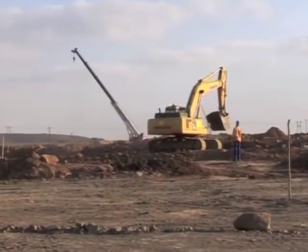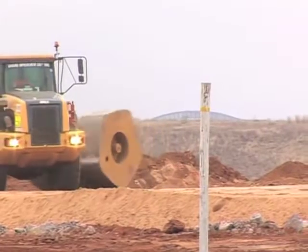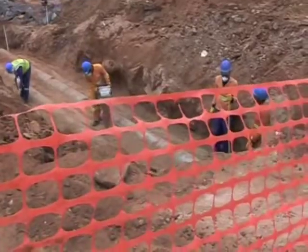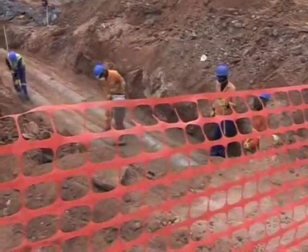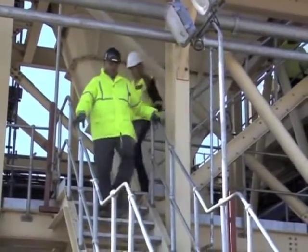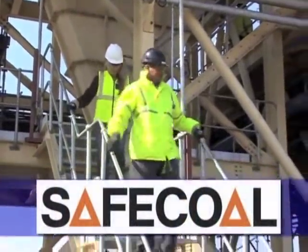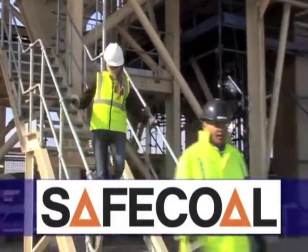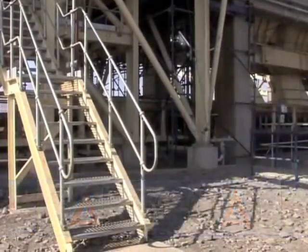Even if you've visited this site before, please be alert. Because this is a construction site, safety hazards may have changed since your last visit. New hazards and changed conditions appear almost every day as the project develops. This induction plans to equip you with knowledge of safety standards, which we call the Safe Coal Rules, which always apply, make you aware of the most common safety hazards you may come close to in your time here, and how to address these issues should they become apparent.